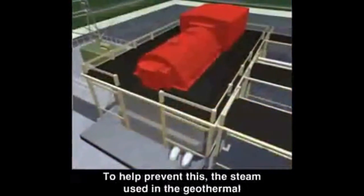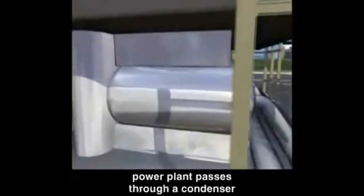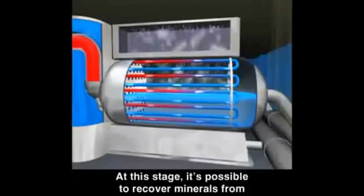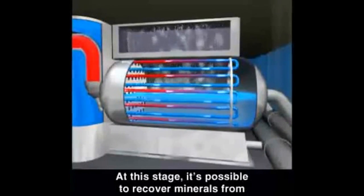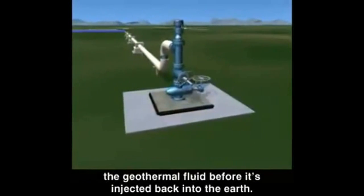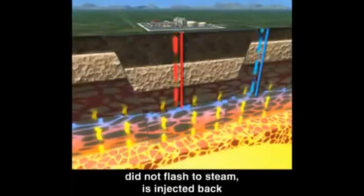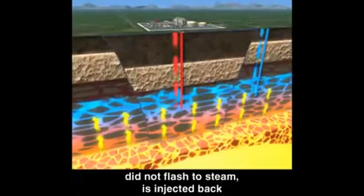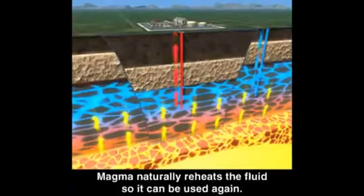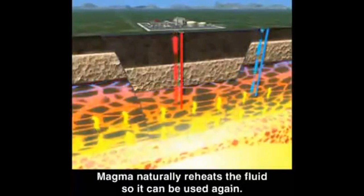replaced. To help prevent this, the steam used in the geothermal power plant passes through a condenser that turns it back into fluid. At this stage, it's possible to recover minerals from the geothermal fluid before it's injected back into the earth. This condensed fluid, along with the fluid that did not flash to steam, is injected back into the underground reservoir. Magma naturally reheats the fluid so it can be used again.